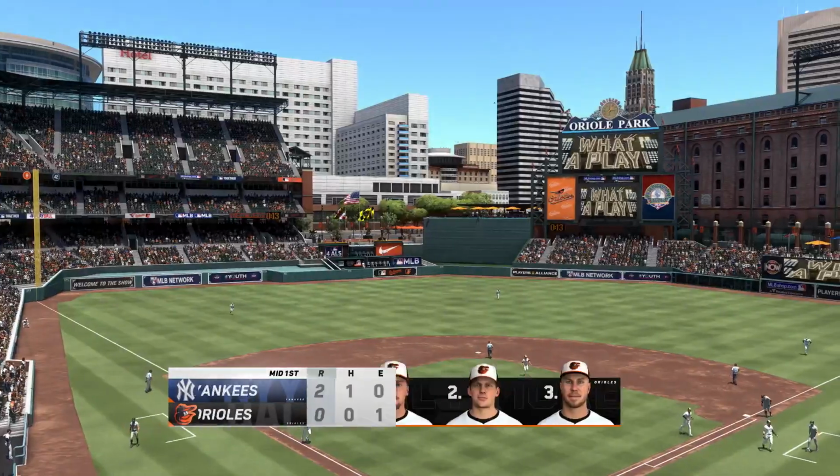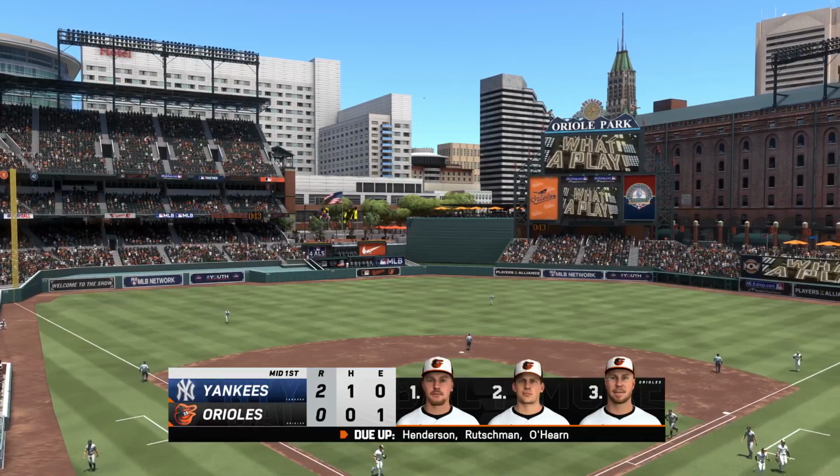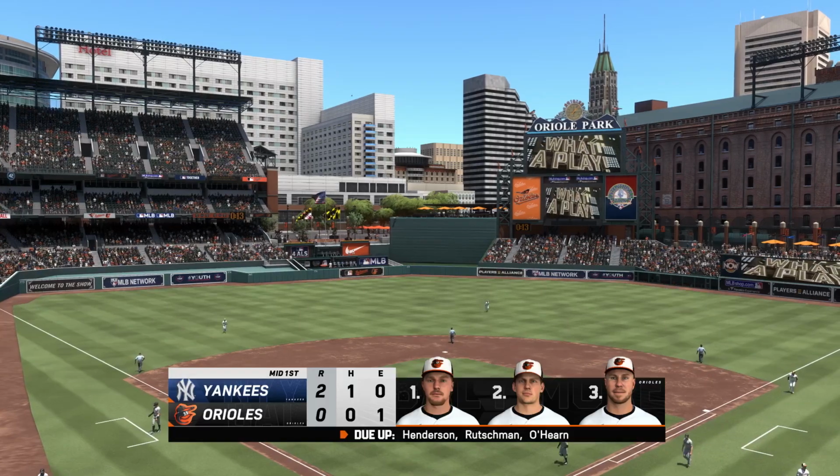But 2 runs for them, and they jump ahead. Bottom half of inning number 1 coming up. It's the Yankees 2 and the Orioles coming up.